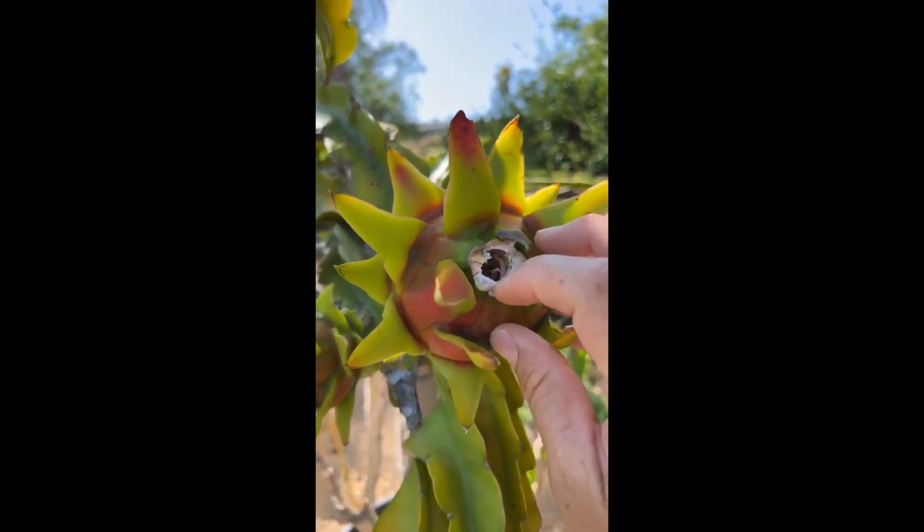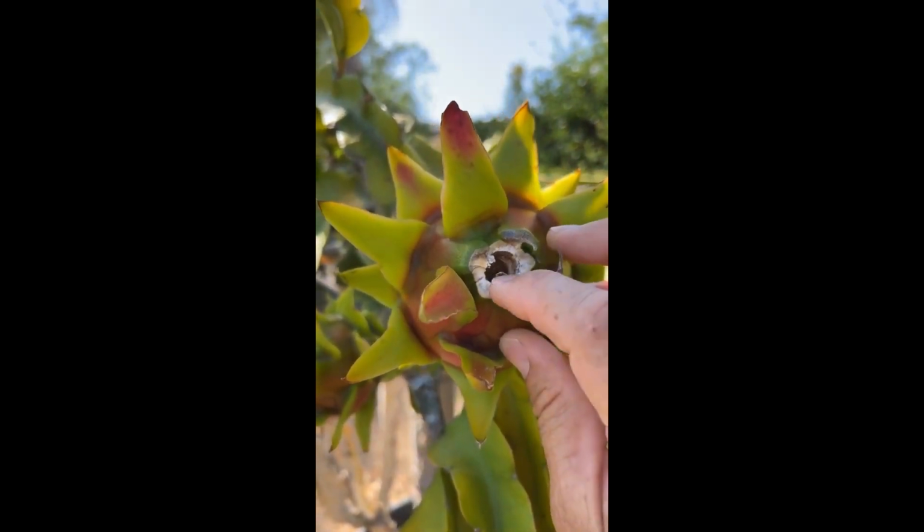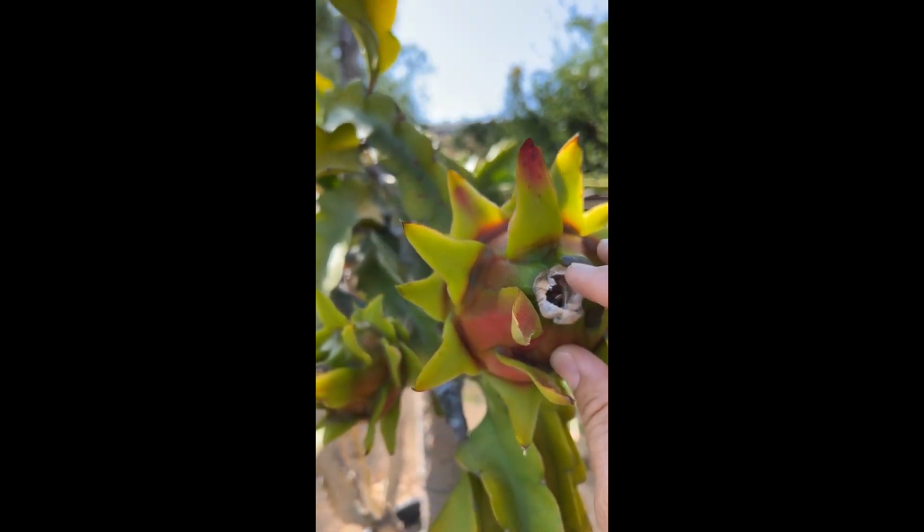So the best indicator to me is to look at the cone. And I look for any cracks here. It's always gonna start cracking here. I see 1 crack forming there, which shows that this is ripe.